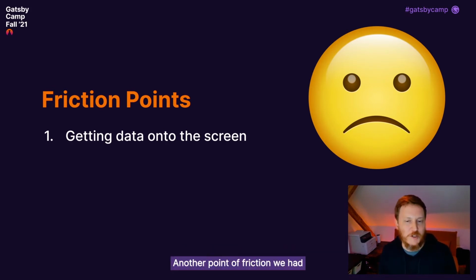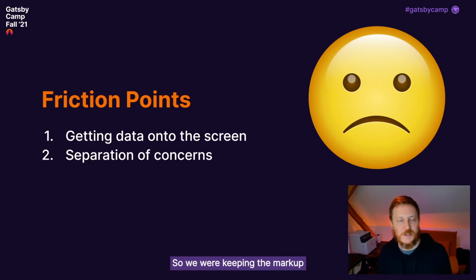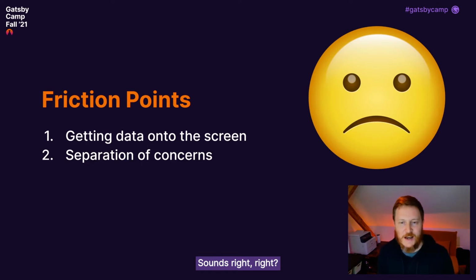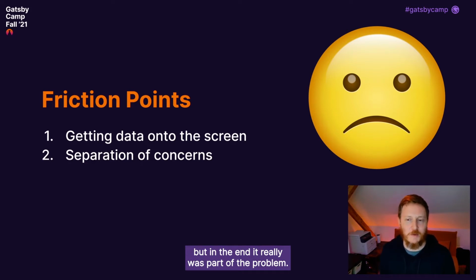Another point of friction we had was sort of separation of concerns. So, we were keeping the markup separate from the style, separate from the script. We keep the validator separate from the model and keep the interface separate from the implementation. Sounds right, right? And sort of my computer science background kept telling me we were doing this right, but in the end, it really was part of the problem.